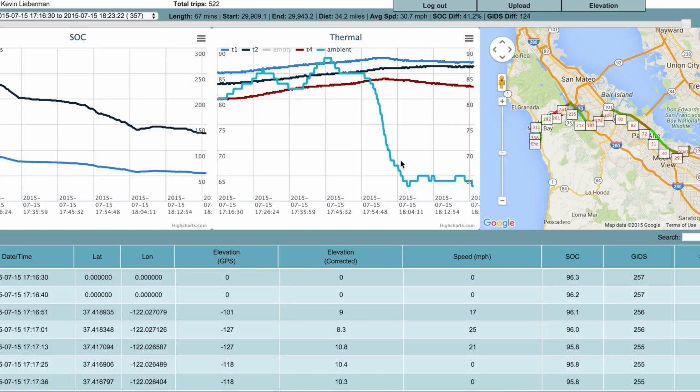First of all, you'll notice the rapid temperature drop when I get to Half Moon Bay, going from the 80s and 90s down to 65. But to get to what I'm looking at here, let's just look at the downhill part. The way back was 125 units of charge, 67 minutes, 34.2 miles. And let's zoom down to just the end of the trip going down the hill.